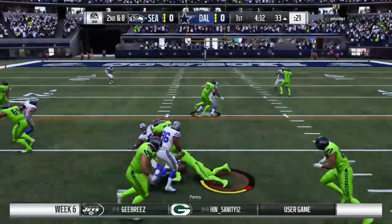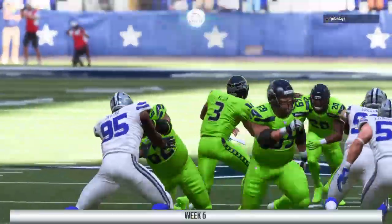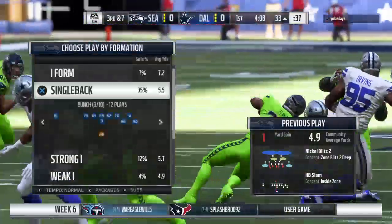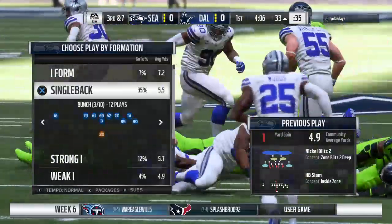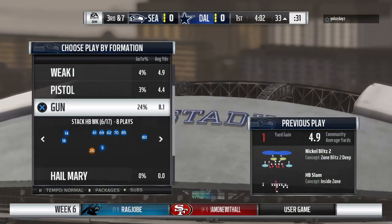Here's a give to Penny. And the ball is knocked out. But I believe a Seahawk was able to get a handle on this, so this will remain Seattle ball. Wow, that ball gets knocked free, but a teammate comes along and scoops it up.